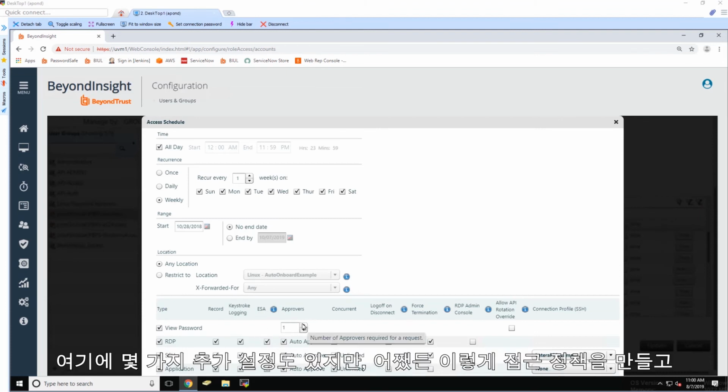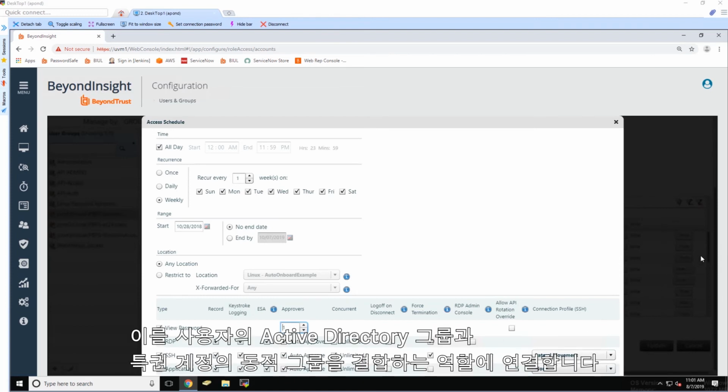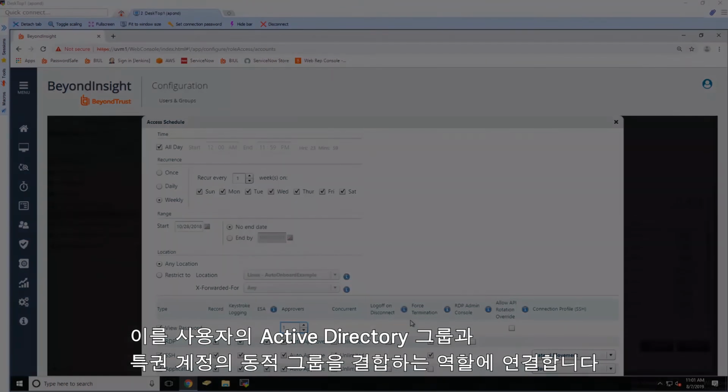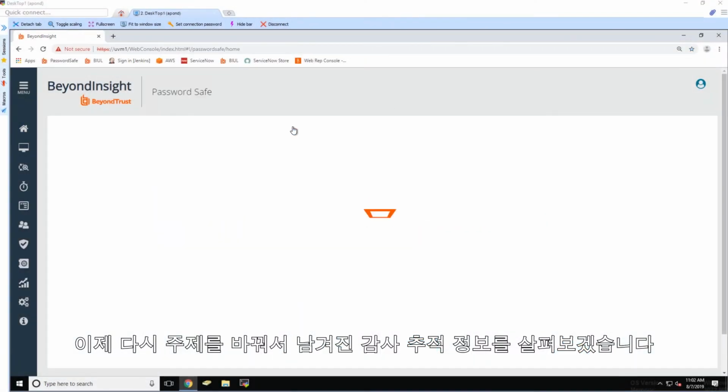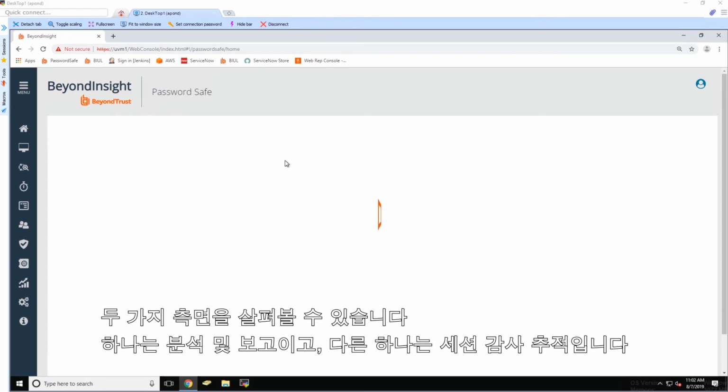And there are some additional settings here as well. But that's how we would create an access policy. Link it to a role, which ties together an Active Directory group of users and a dynamic group of privileged accounts. Now let's shift gears again and take a look at the audit trail left behind. There are two aspects we'll view. One is analytics and reporting, the other is session audit trail.